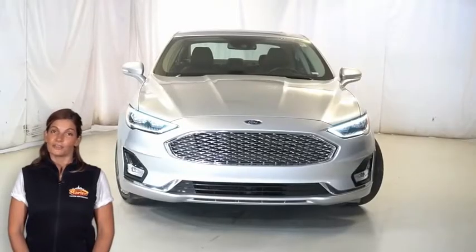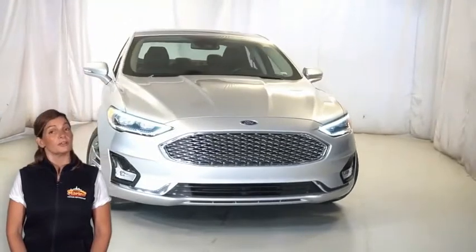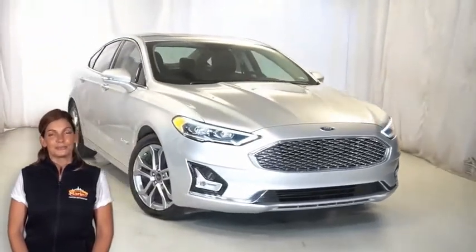Are you on the hunt for the perfect hybrid sedan with superior functionality? Well, you've come to the right place.